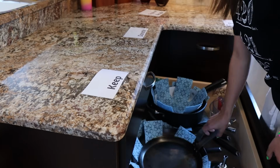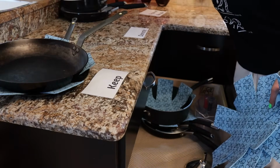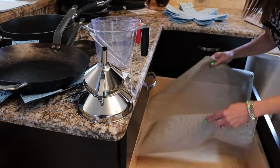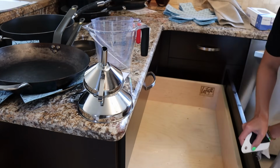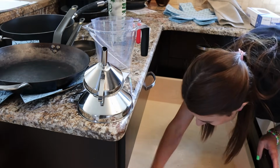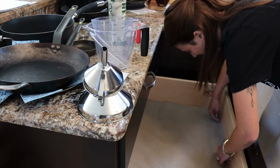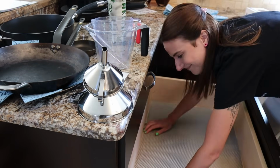I realized when I opened up this drawer though that I had way too many pans that I don't use, so I set up my tags, my keep, donate, and trash and recycle labels so that I can purge it as I'm emptying it, and I can do so with intention. So this saves time from emptying a space and then having to do a second step of sorting everything. By making that decision at the same time when you're emptying it, you've cut out a whole step of the process.